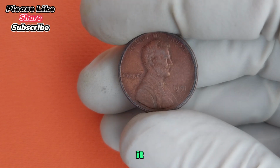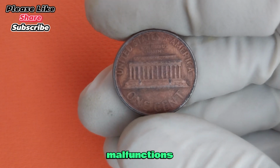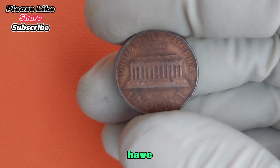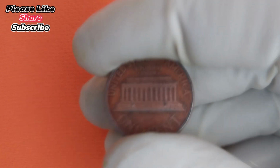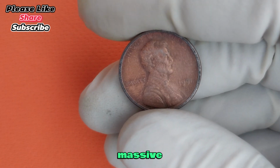And the 1991 D Lincoln cent proves it. The U.S. Mint has made errors. Human mistakes. Mechanical malfunctions. Leftover blanks. All these have resulted in coins that are now worth more than gold, even diamonds. These little metal discs carry history, mystery, and massive value.